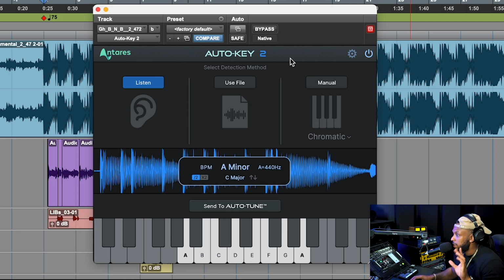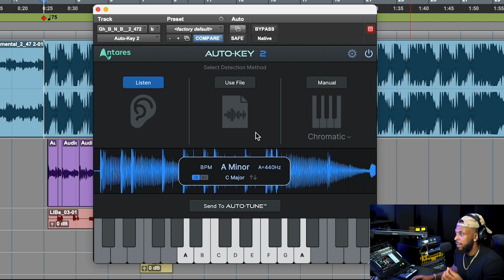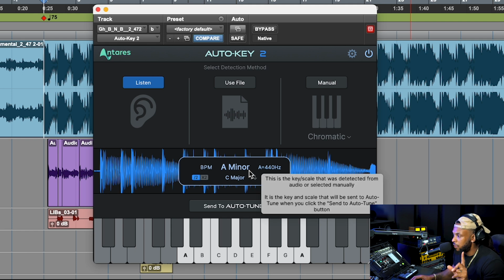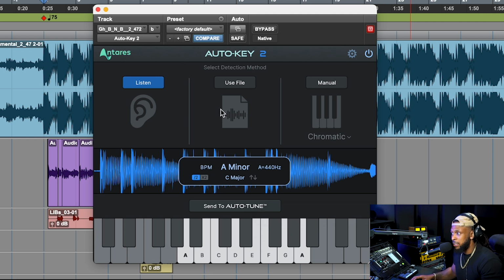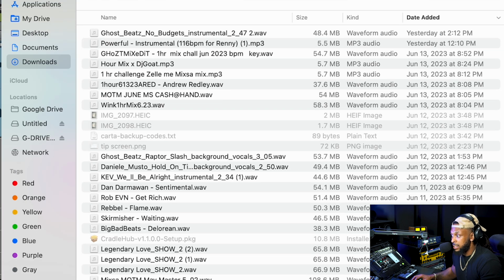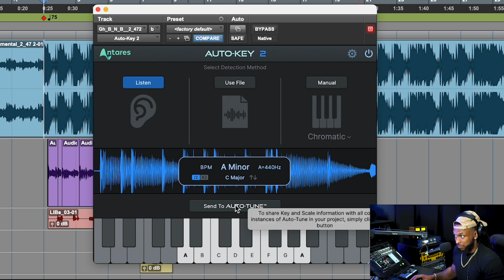One thing I love that's new about this plugin is that I didn't even have to open this plugin up and play it in order for the key to be determined. You do that for the first time, and then it actually saves that key in the session. And then I can just hit send to Auto-Tune to send to any Auto-Tune plugins that I might have in my session. That's a major time save. You can even drag and drop files directly onto this plugin or load them up just like that, or just manually set it as well and choose to send over to any Auto-Tune.